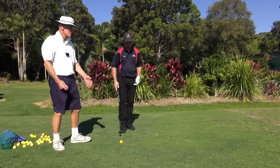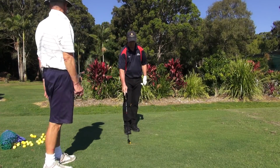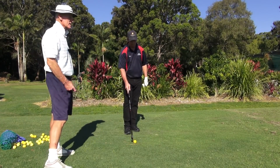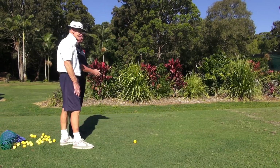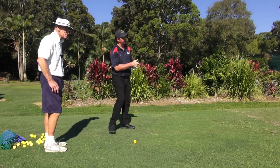Yeah, it's good to hit it a bit thick like that and still hit it dead straight and lose about 10 yards. Oh, if that. But there's probably hardly any in it. That's what I like. If you can mishit it and mishit it dead straight.